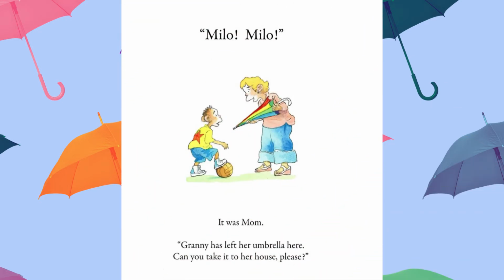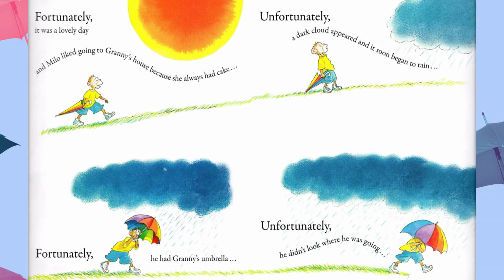Milo! Milo! It was Mom. Granny has left her umbrella here. Can you take it to her house, please? Fortunately, it was a lovely day, and Milo liked going to Granny's house because she always had cake. Unfortunately, a dark cloud appeared, and it soon began to rain. Fortunately, he had Granny's umbrella.